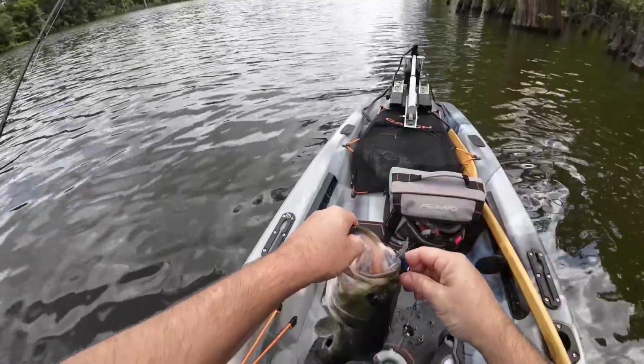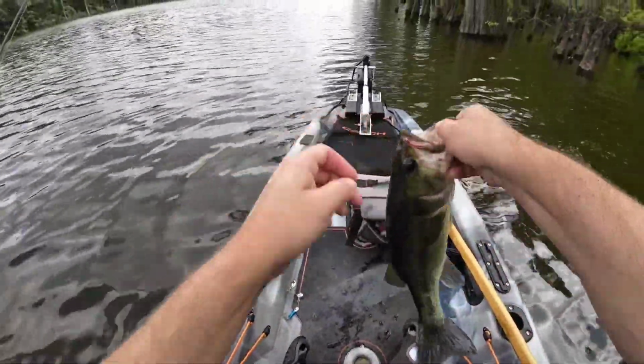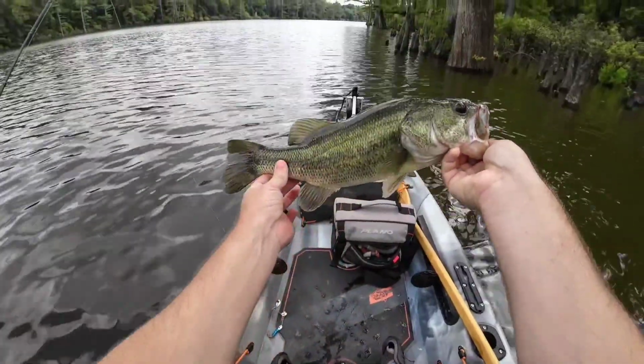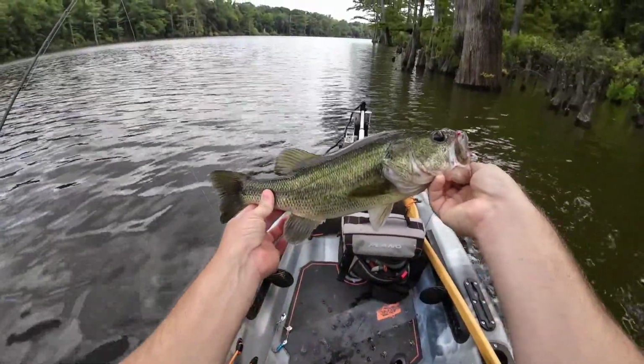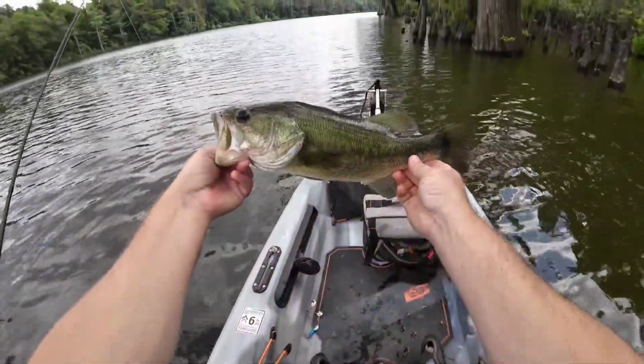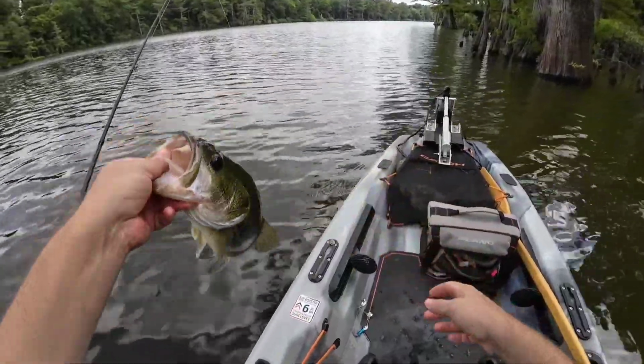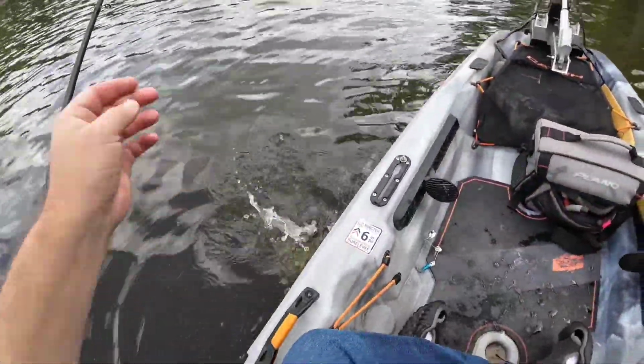Yeah, I switched over and put a little blue jig on there instead of the swim bait. That's the first fish I caught with it, and it's a nice bass. Pretty good size. Fun fight for sure. He was trying his best to throw that hook. Back you go, buddy.